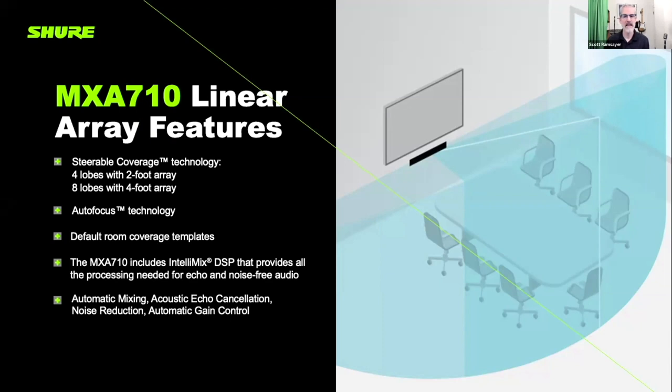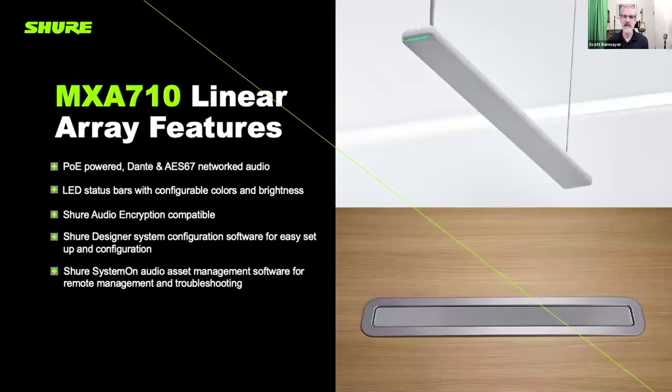Like the 910, the 710 includes IntelliMix DSP that provides all the processing needed for echo and noise-free audio. This onboard DSP includes automatic mixing, acoustic echo cancellation, noise reduction, and automatic gain control. Just like our other MXA products, the 710 uses a single category cable that handles PoE power, Dante and AES67 networked audio, and Shure control.